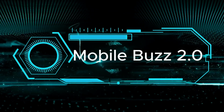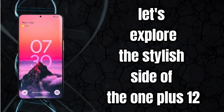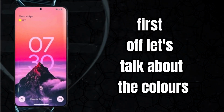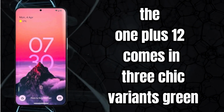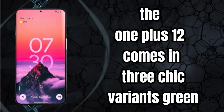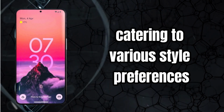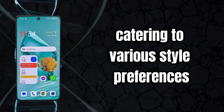Today, let's explore the stylish side of the OnePlus 12 and its impressive color options. First off, let's talk about the colors. The OnePlus 12 comes in three chic variants: green, black, and white. Each color has its own unique charm, catering to various style preferences.